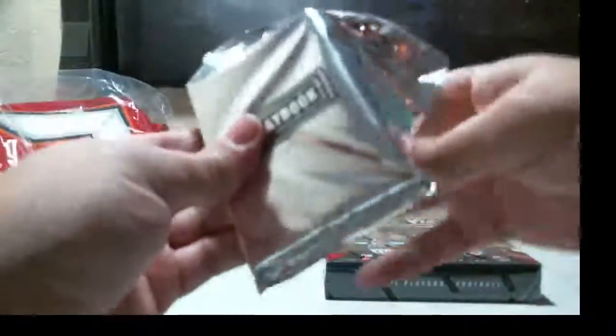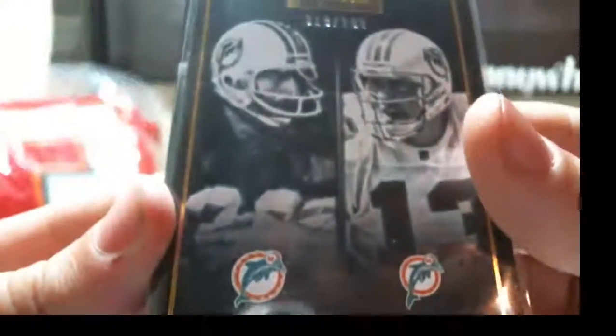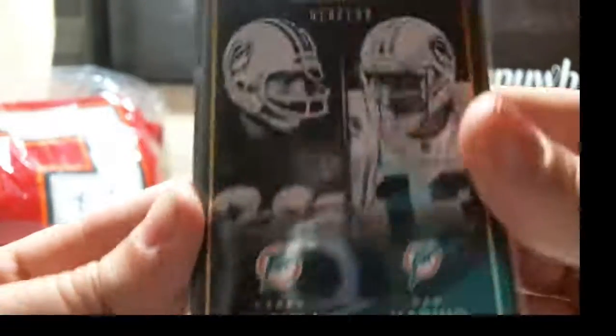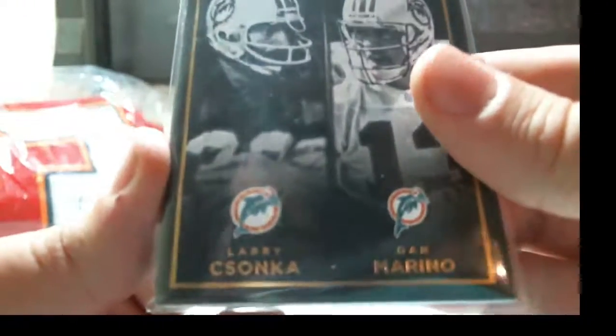Braves just ended on Bowman's Best. Get your Bowman's Best. Probably gonna be the last Bowman's Best we do, so let's go out with a bang. We'll probably do that BOGO in the store, but the BOGO in the store will probably be the last. $199, Dan Marino, Larry Csonka for the Dolphins, Matty Ice.